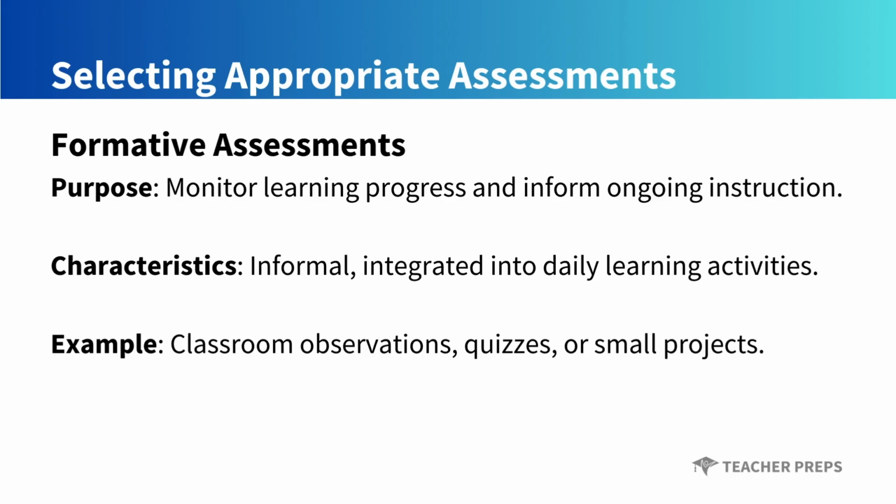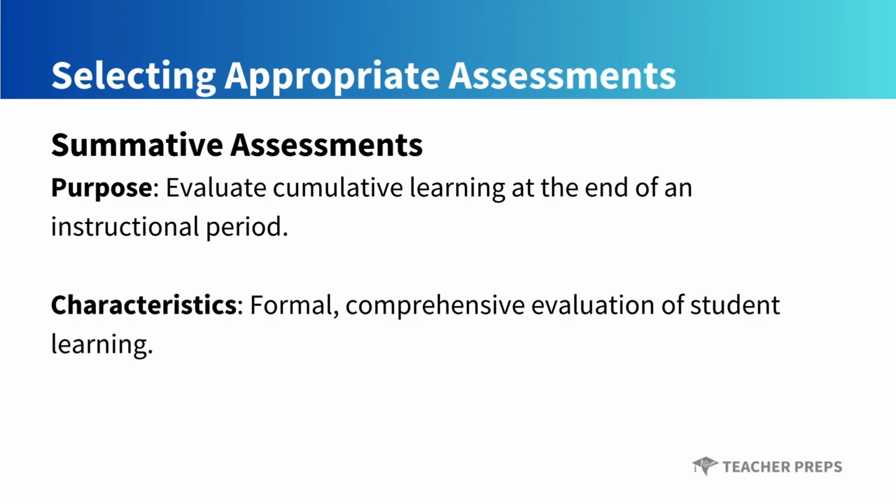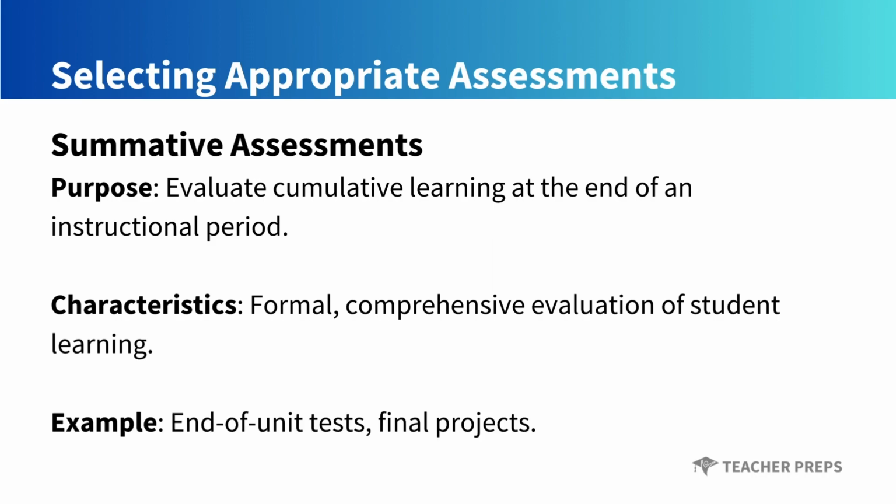Now, the last type of assessment that you'll be asked about on your exam is the summative assessment. These help evaluate cumulative learning at the end of an instructional period, like a larger period that might be a chapter, a unit, a semester, or the end of the year. Remember that summative assessments are our formal assessments to gauge the learning outcomes of our students. Examples of summative assessments include end of unit tests and final end of the year projects.